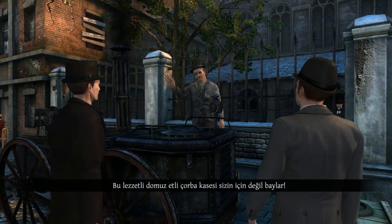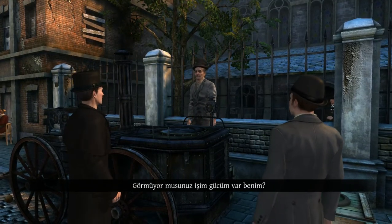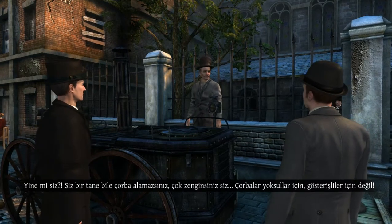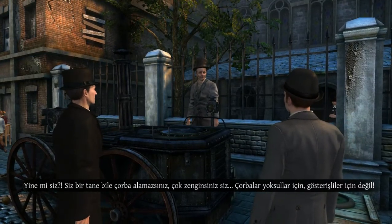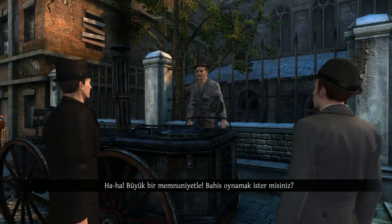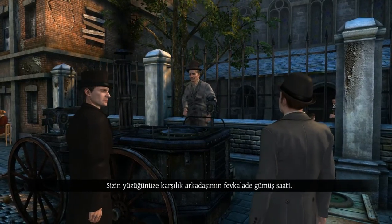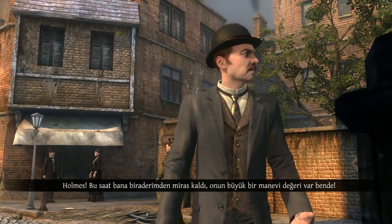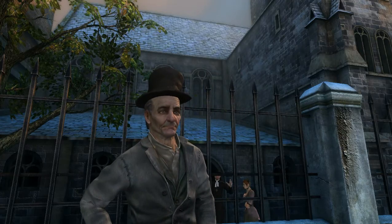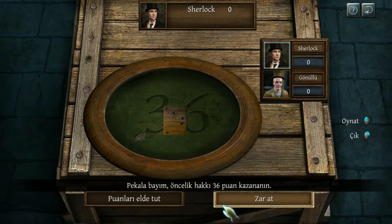A bowl of good bacon soup isn't for you, gentlemen. We're looking for two people called Grape Ape and Kurtz. Do you know them? Can't you see I'm giving out soup? You again. You can't have any soup. You're too rich. It's for the poor, not the toffs. And what would you say to relieving two toffs of their wallets by giving them a chance at dice? With great pleasure. What do you want to bet? Your ring against my friend's superb silver watch. Holmes, I inherited this watch from my brother. It has a great sentimental value. Watson, show your watch to our friend here. Done. Make yourselves at home. All right, mister. First who gets 36 points wins.